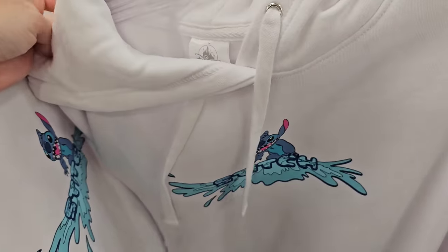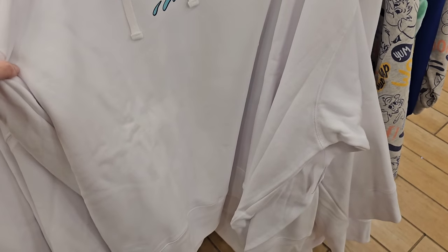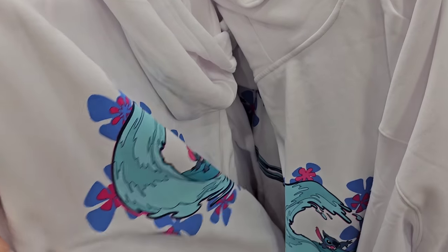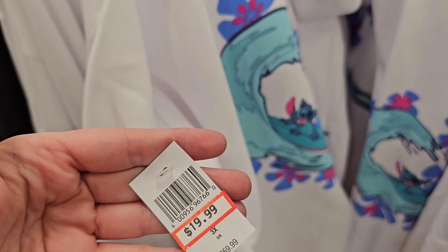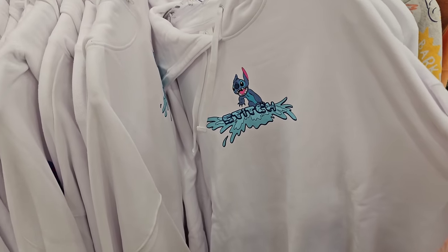Oh my gosh. One thing I was doing through my Facebook Live last week that I was able to find at the other location was this amazing Stitch hoodie. This is a very high quality hoodie. I believe the price point was $60 originally. And yep, 60 bucks. I see size 1X, 2X, and 3X. And this is only $19.99.